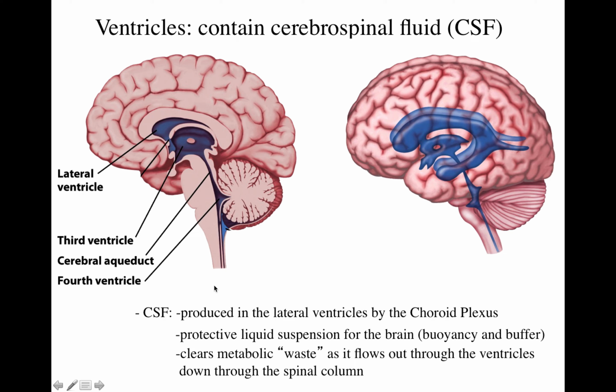One of the other really important things that the cerebrospinal fluid does, and the ventricular system is designed to do generally, is to clear the metabolic waste that neurons produce when they are active, when they fire, and not just when they fire, but actually the byproducts of cellular processes that keep them alive. Those byproducts flow out into the cerebrospinal fluid, and flow down through the spinal cord and out through the spinal column, and ultimately are eliminated as waste when you pee. Okay, so that's a trip through the ventricular system.